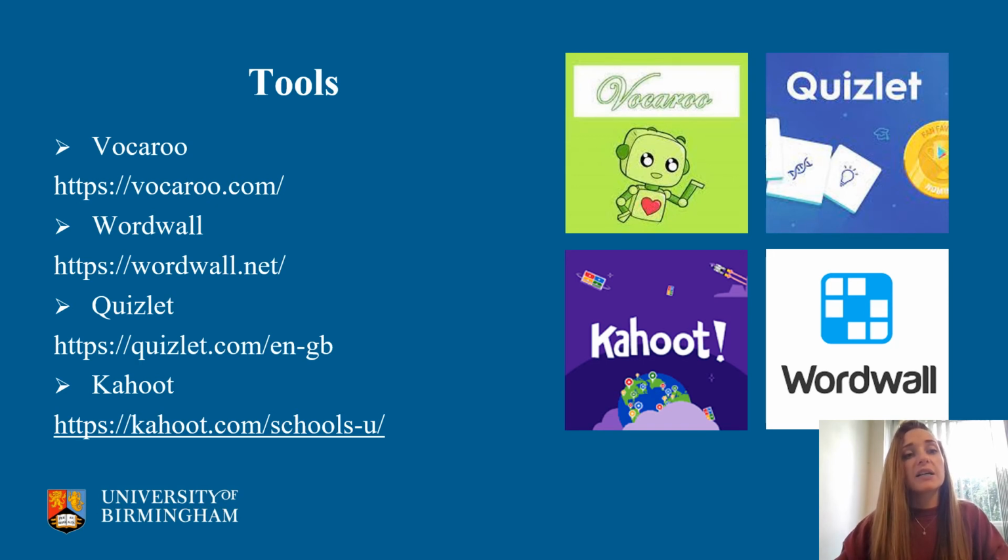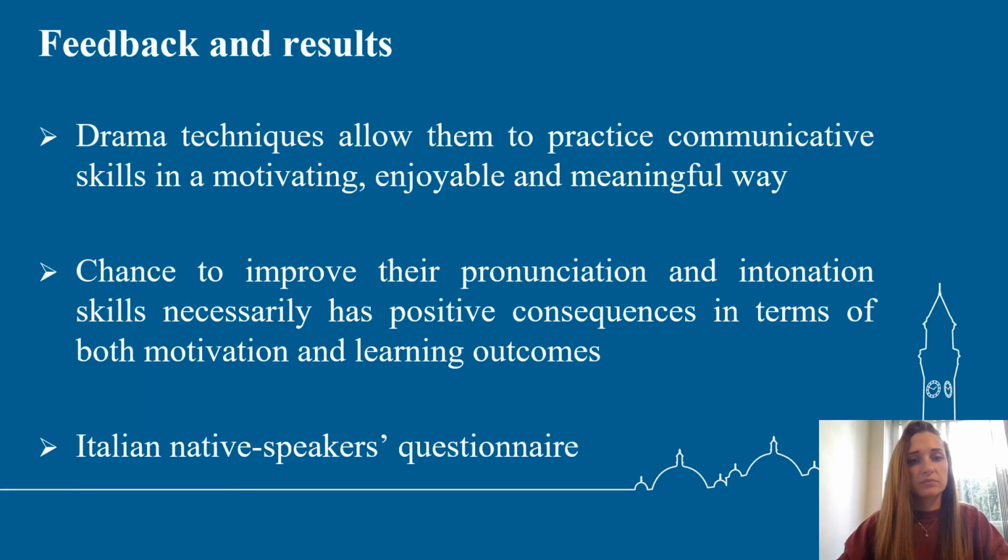In fact, this tool is an online voice recording tool which can help students as they can record themselves while performing, while speaking. Then they can listen to their performance and download an MP3 file and send it to their tutors to get some feedback regarding their oral performance. So the last element that I need to analyze now is the feedback received from students regarding the new teaching materials and teaching strategies that I have adopted during the past academic year.